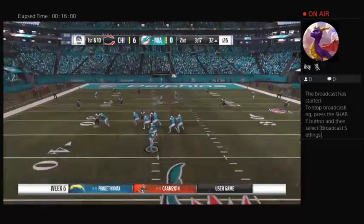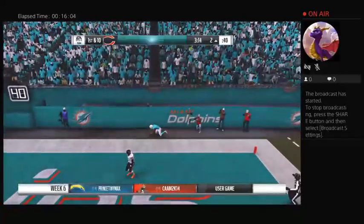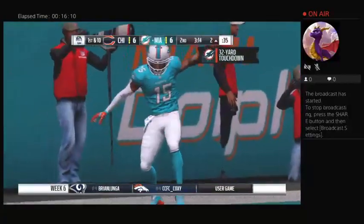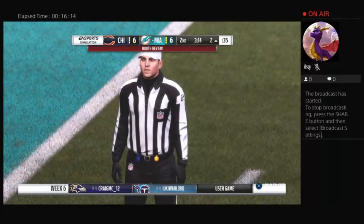They'll fake the handoff. Now Tannehill, he's going to go for a big play downfield. He's got it. Touchdown, Dolphins. Albert Wilson, his first touchdown on the year. Now the Dolphins have tied it. Now they can take the lead with the extra point.